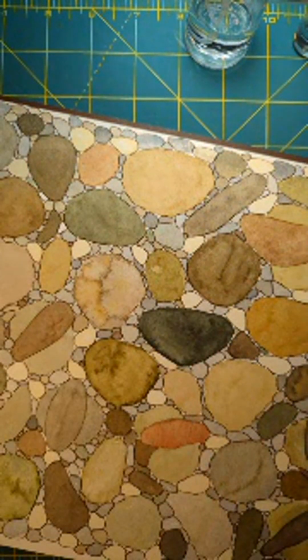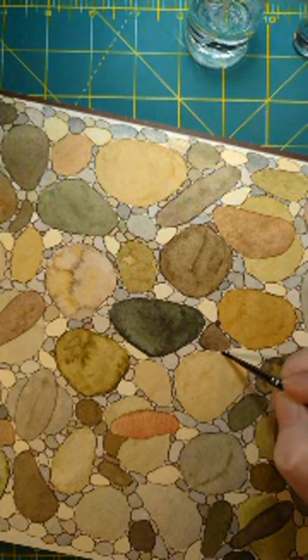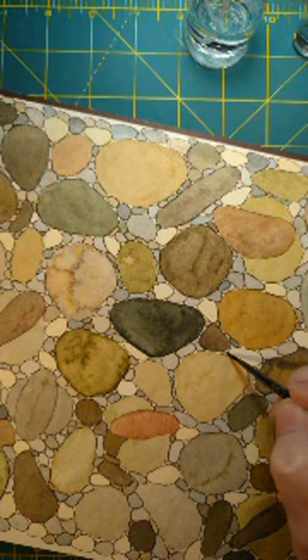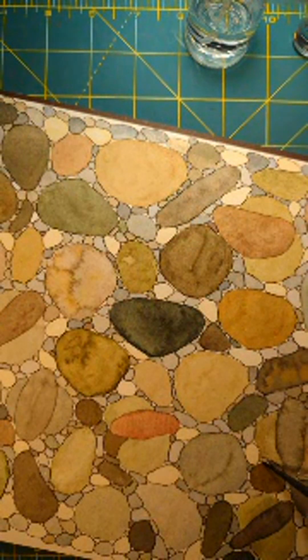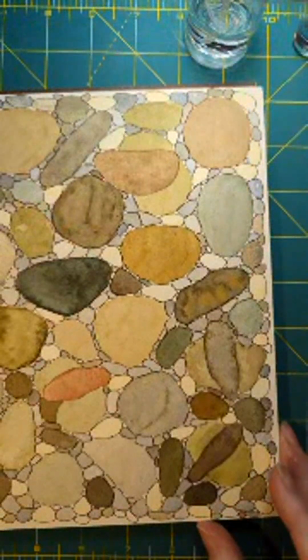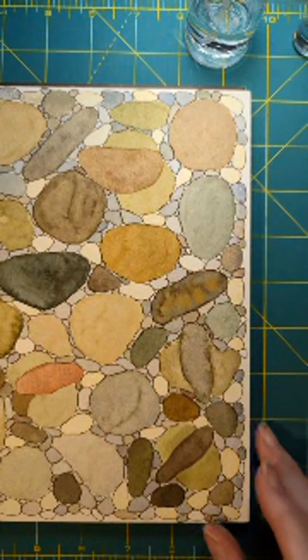My mind just really wants to put stuff in the lines, calm everything down, slow it down, take a little break from the hustle and the hassle. Then in the next steps, I might come in and adjust the colors if any of the rocks happen to look a little too uniform.